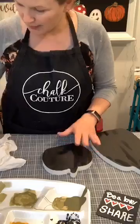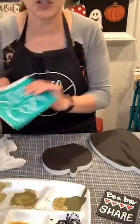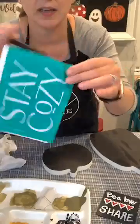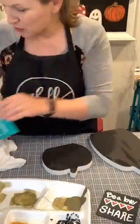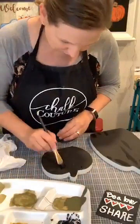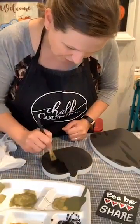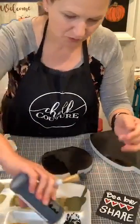This one, I am going to put this on it. Oh, I had to test it and make sure it would fit. I'm going to do the Stay Cozy. So I pulled it off its backing and tested it to make sure it fit. It's going to fit perfectly, and it's going to be stinking adorable. So this one, I do want to have a pretty good paint job because I'm just going to put the words on top of that.